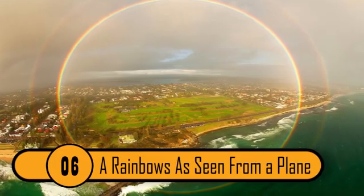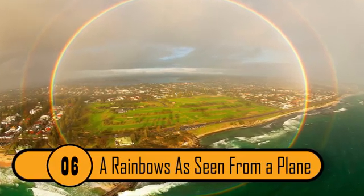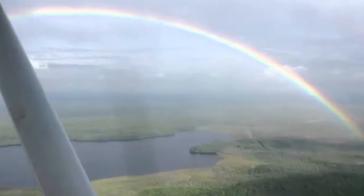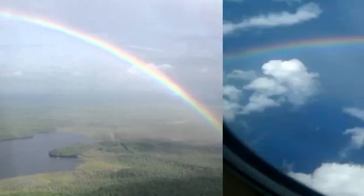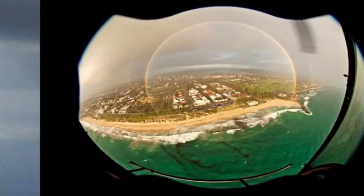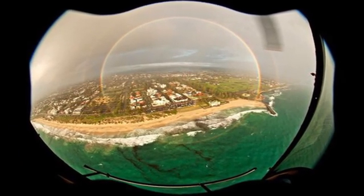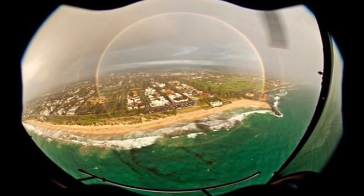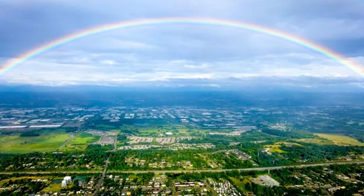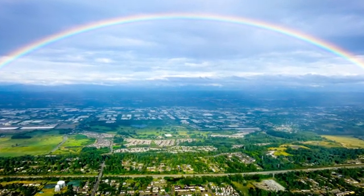Number 6. Rainbows as seen from a plane. Most people look out the window and see a rainbow, and it looks like an inverted U. And this is why people talk about there being gold at the end of a rainbow. Well, after seeing this photo, you'll never look at rainbows the same way again. When you're able to see a rainbow at great heights, you'll see the rainbow is round and not an inverted U like you were led to believe. The reason nobody ever found gold at the end of the rainbow is there is no end to the rainbow.